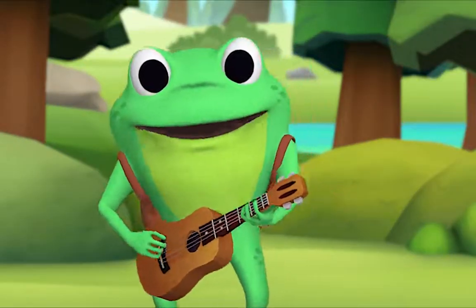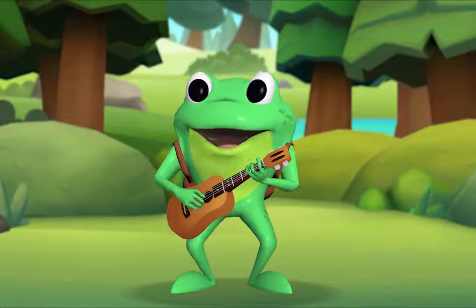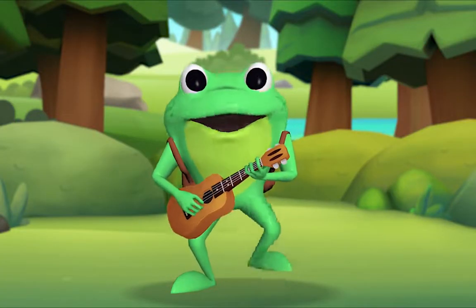What instrument shall we pick next? Maracas! Okay, when the time comes, pretend to shake your maracas.